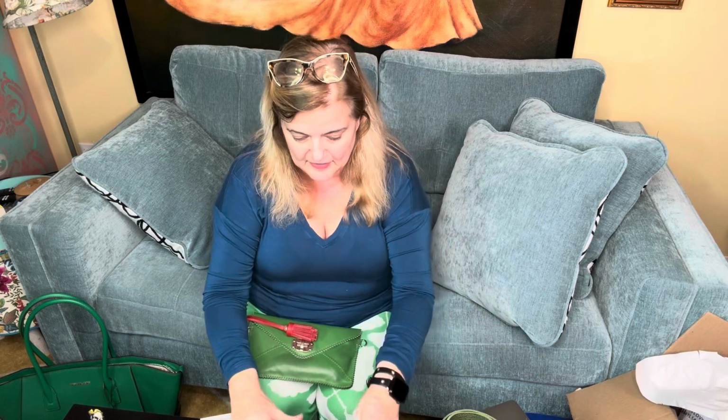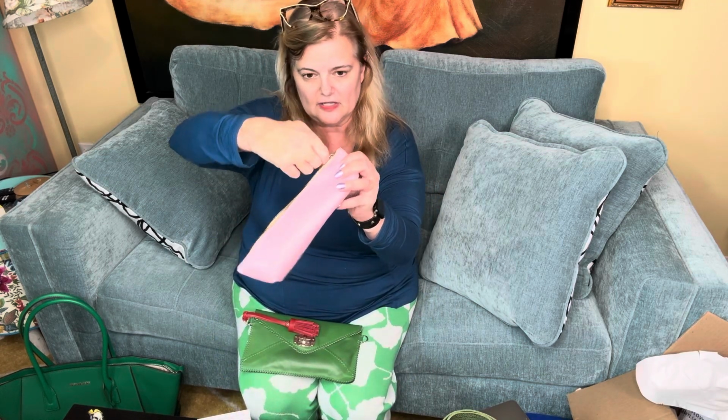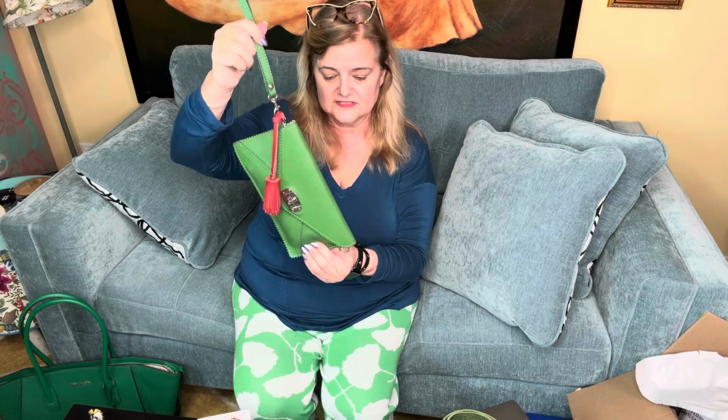But anyway, here's my little pouch. Again, I couldn't figure out exactly what the name of this color is. I don't care. I like it. It's pretty. I do think I will leave this tassel for now on this bag, because it's kind of cool. It is very cool. I like the green and the red mixed together.